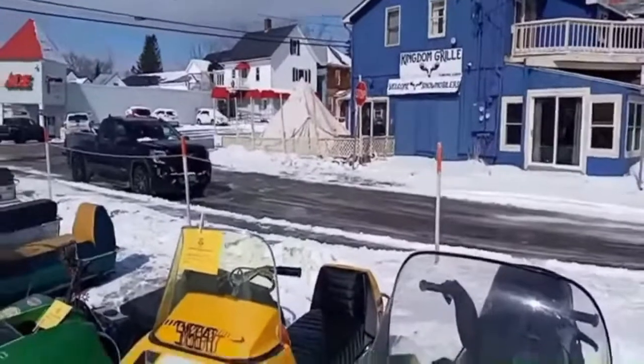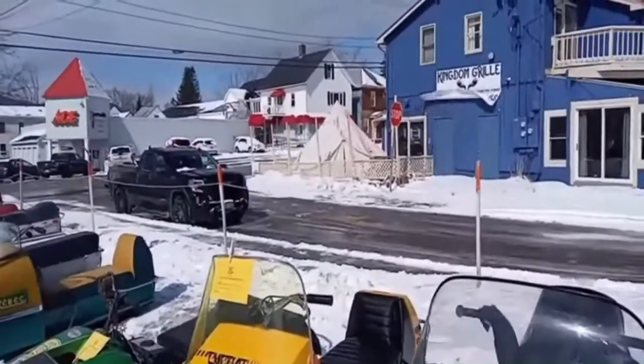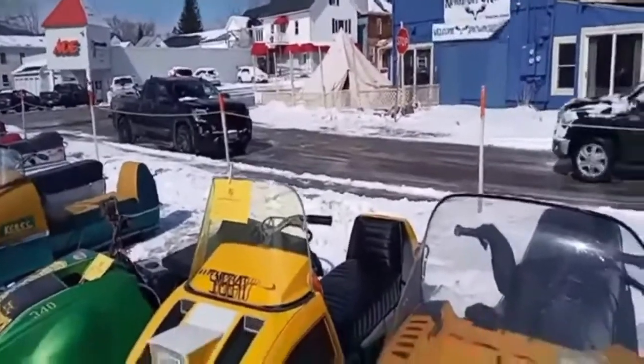And that yurt, that tent out there, apparently it's got a big banquet table in there and a wood stove, and you can rent that and have a meal in there with kind of a family event or something.